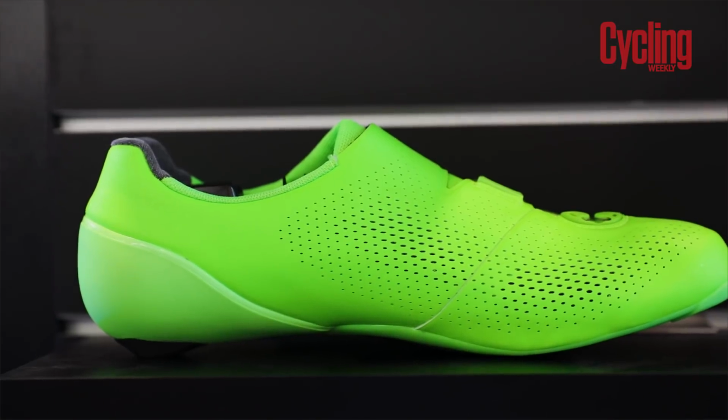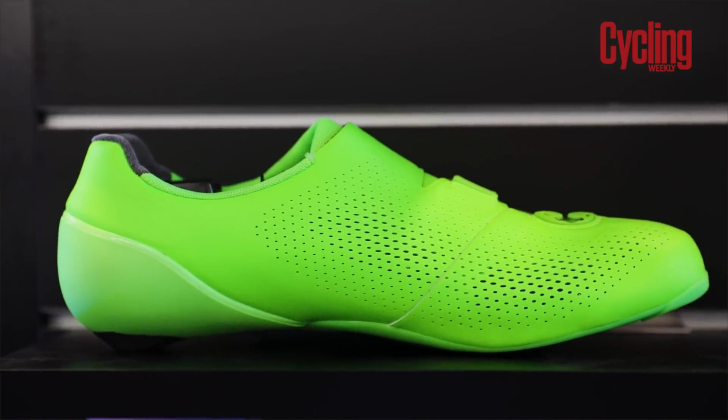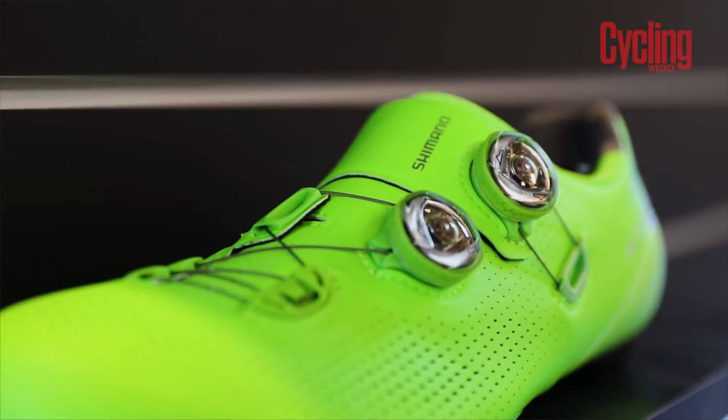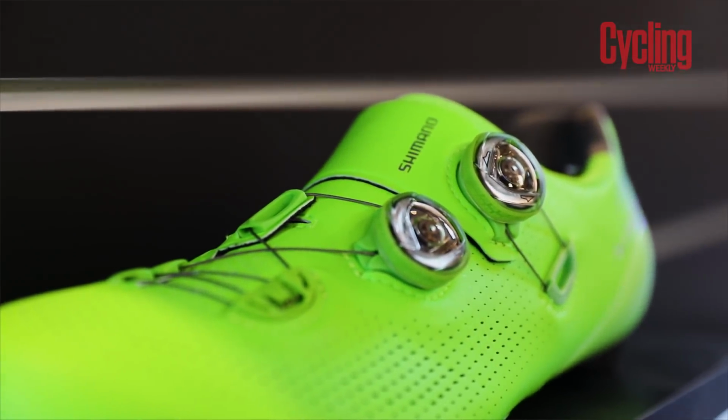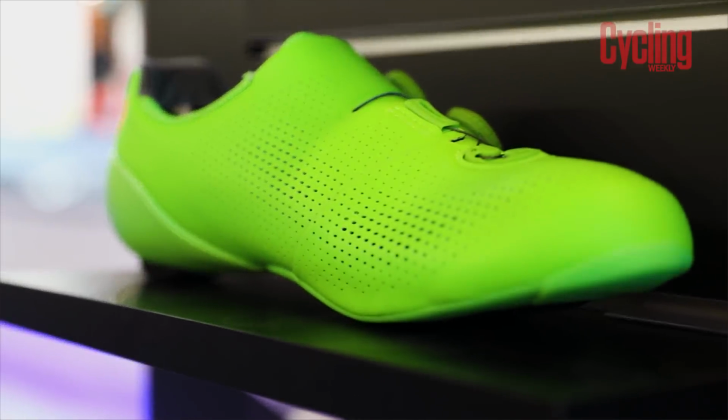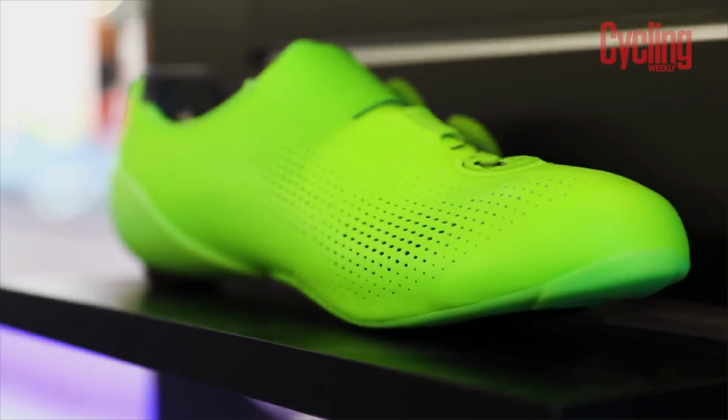There's this new stunning green colour, and minor changes have been made to the closing system on the shoes, although it still uses 2 boa dials to allow minute changes to be made on the fly. Meanwhile, on the flip side of the upper are enormous amounts of perforations to help the shoe breathe more easily.